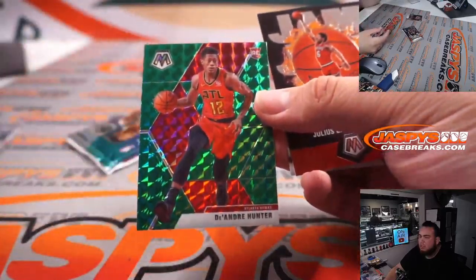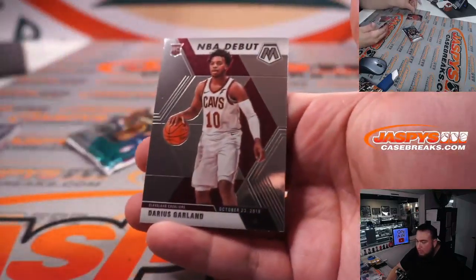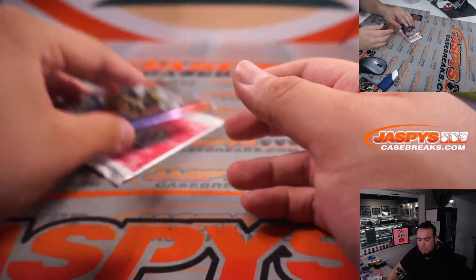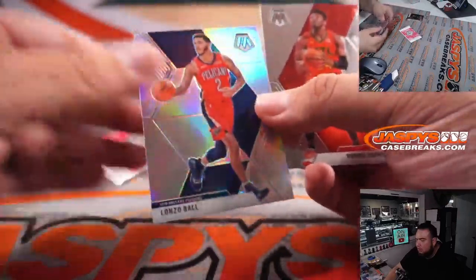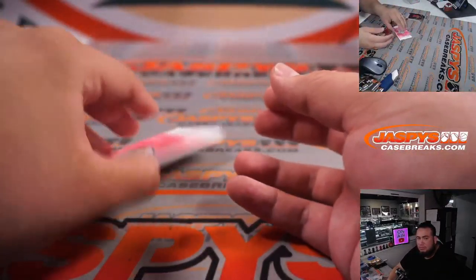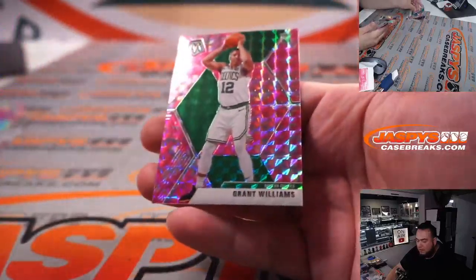A rookie DeAndre Hunter, green. Darius Garland. Lonzo Ball. And Grant Williams.